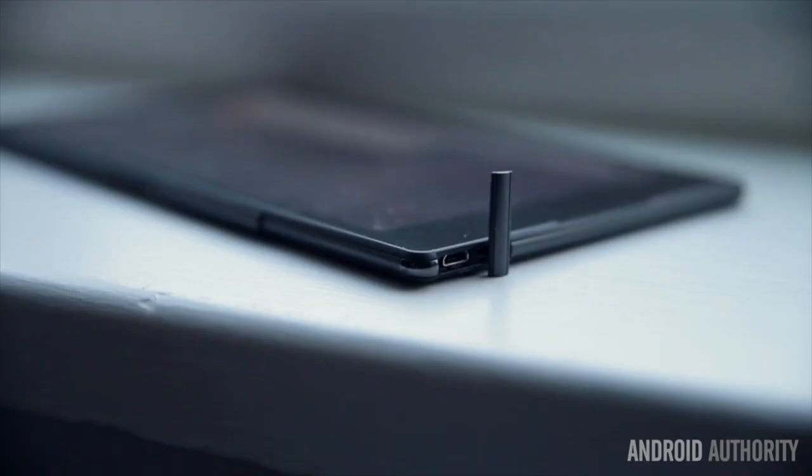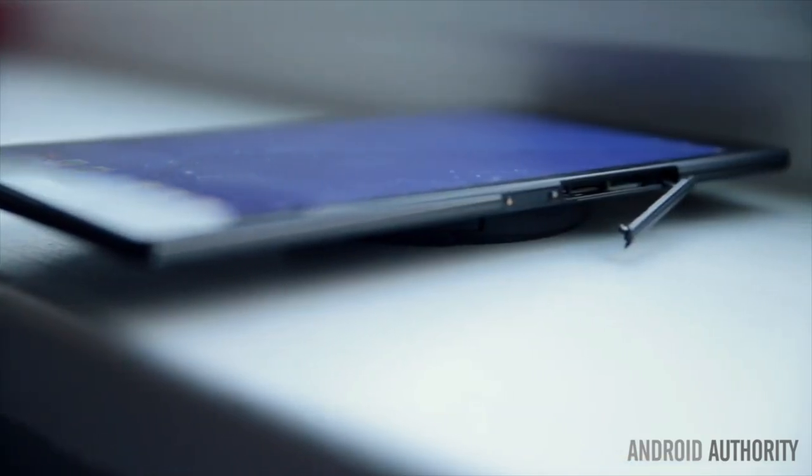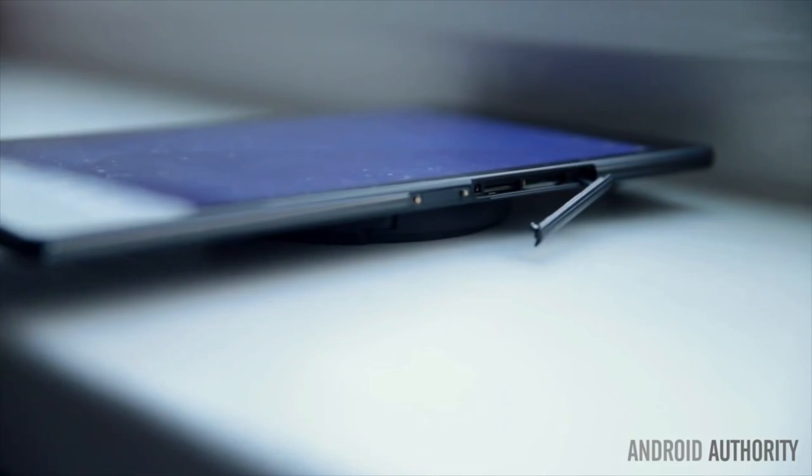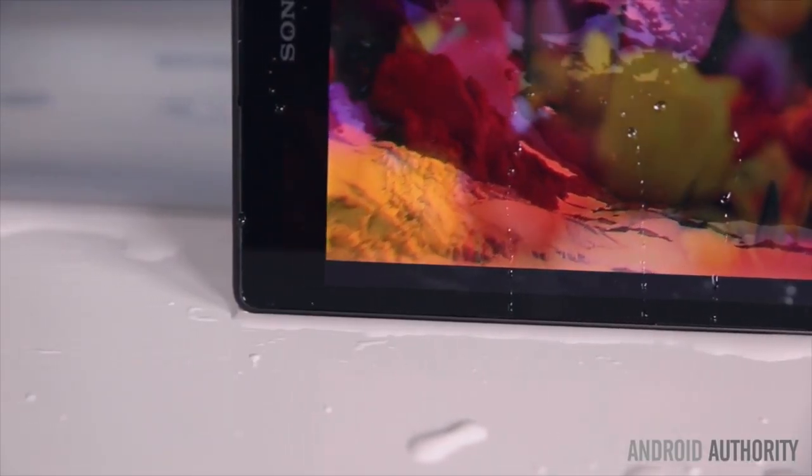Now, next up is this sexy and sleek option that is the Sony Xperia Z3 Tablet Compact. This tablet is as sleek as Android tablets get. This 8-inch device impresses through its lightness and very slim profile. At 6.4 millimeters, this is the thinnest tablet you can get currently.